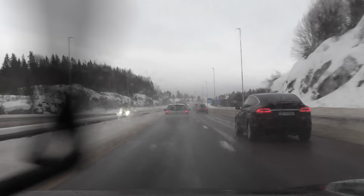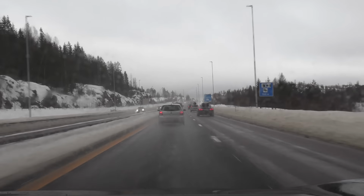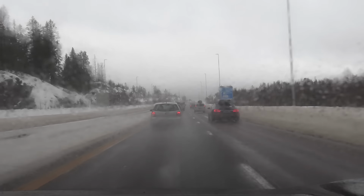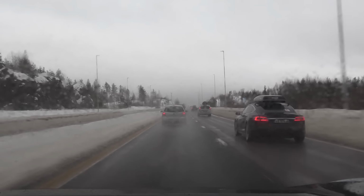We're almost back at dawn, and then, yeah, over here, closer to Oslo, we get more dense traffic. But at least I'd say that 95 to 99% of the test was clean. No traffic holding me up.